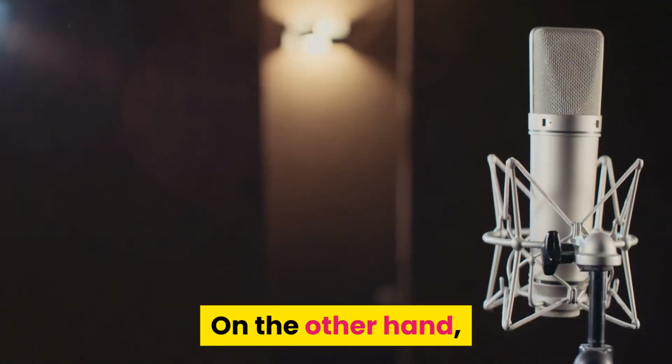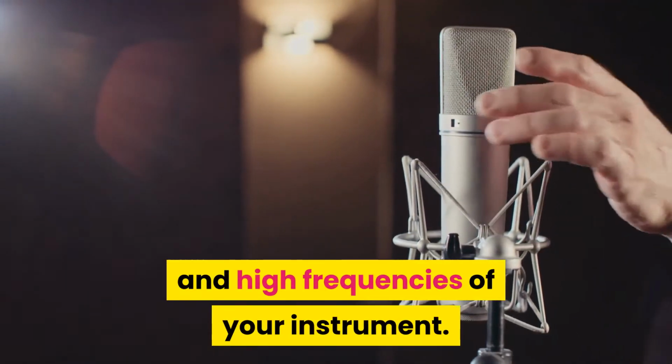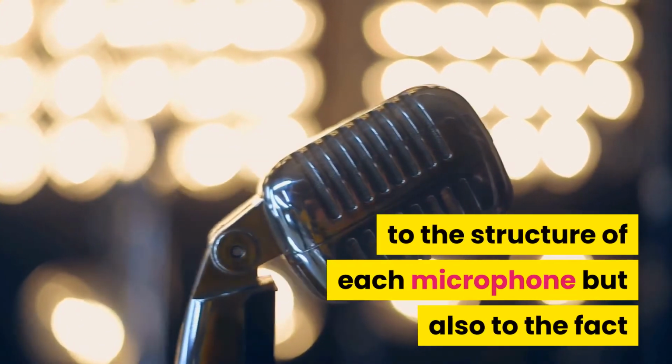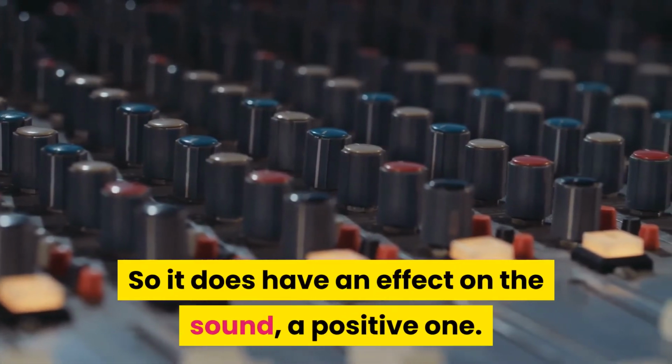On the other hand, you can use a dynamic SM57 microphone to capture the mid and high frequencies of your instrument. This sound characteristic is related to the structure of each microphone, but also to the fact that one has phantom power to accentuate those frequencies. So it does have an effect on the sound, a positive one.